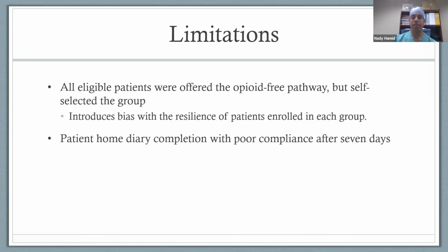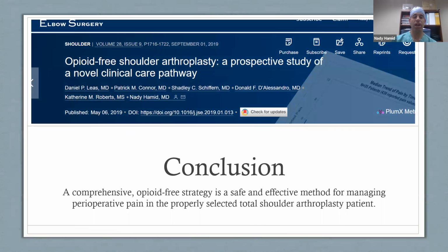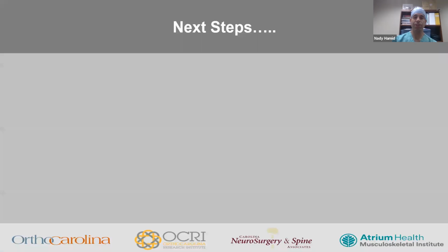So this was a limited study, and this was a non-matched patient comparison. But we felt confident that what we found was an opioid-free clinical pathway that could be used for shoulder replacement in properly selected patients. And properly selected patients essentially means patients that select themselves. And so we thought we were onto something with this, and we thought, well, what do we want to do next with this, and what are our options?